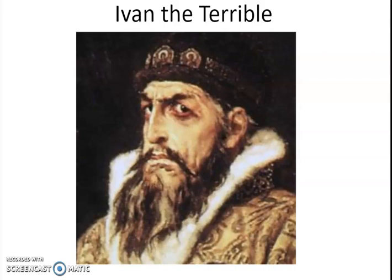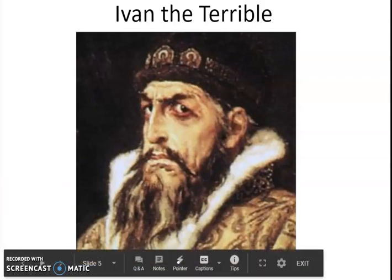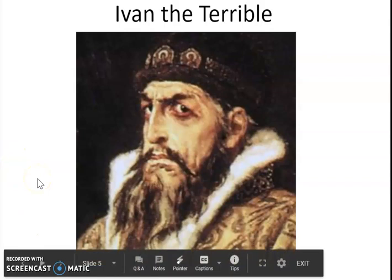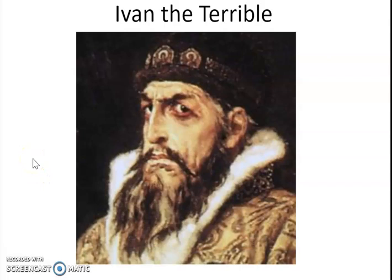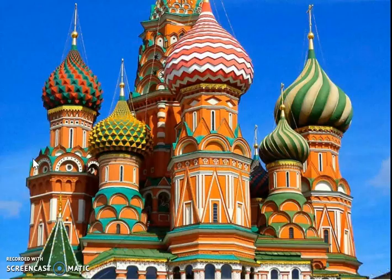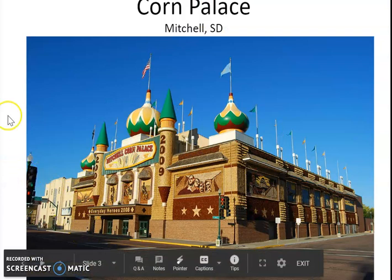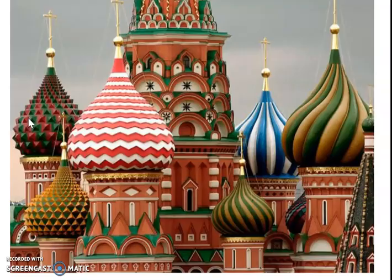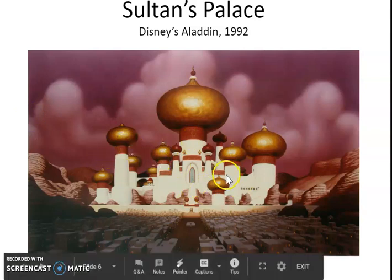He commissioned Barma and Postnik to create the building to celebrate his conquering of a city, and they designed it in a way that was totally unique to Russia, but might have been inspired by things in the Middle East or in Asia. So we think that Barma and Postnik might have traveled. Have you ever seen a building like these before anywhere else that you might be able to recognize, besides Mitchell? The original was probably more inspired by something that they might have seen in the Middle East. If you have ever seen Aladdin, the Sultan's palace in Aladdin has a lot of the same inspirational pieces, which is kind of fun.